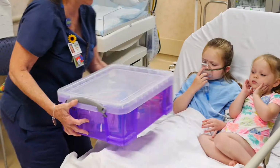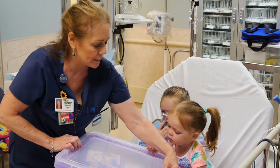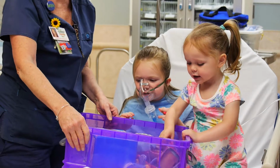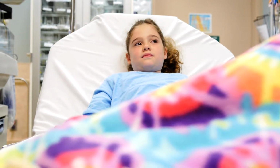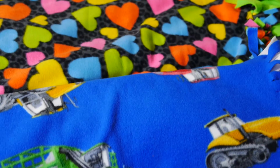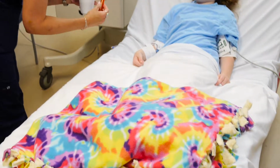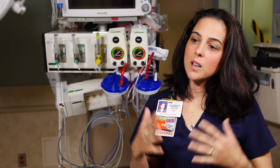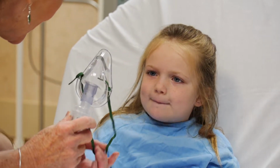We have distraction boxes in each of the EDs. They have bubbles in them, squishy balls. We also have prizes like stickers and things like that for when they finish the procedure. We have something in the ER we call the blanket project. We're always trying to get colorful, soft, fuzzy blankets that the children can take home with them. Suddenly the environment switches just a little bit and takes the clinical feel out, so the child comes a little bit more at ease. It helps to get a better clinical picture of the child and ultimately provide better care.